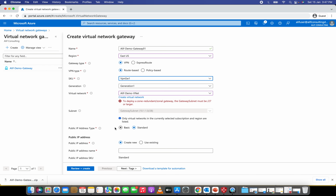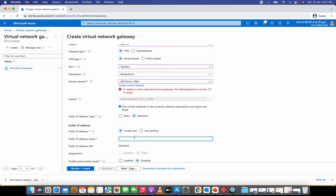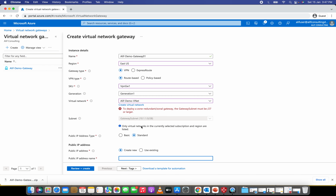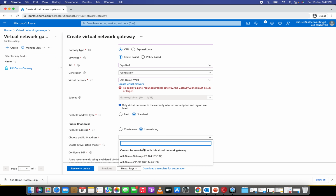and I'm going to select the standard public IP. I'm going to use a public IP name. I don't have any public IP which I can associate with this, because both of them are basic.